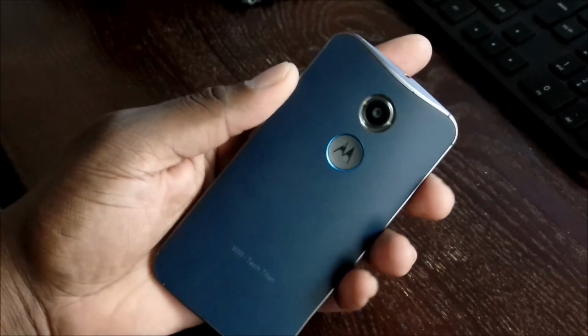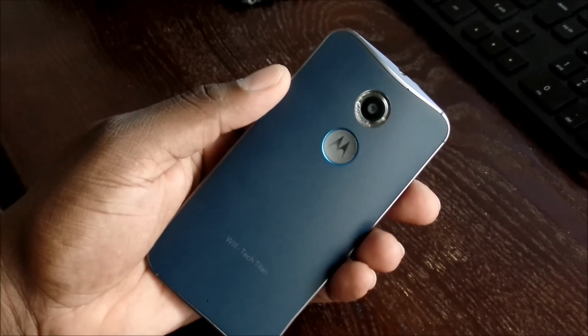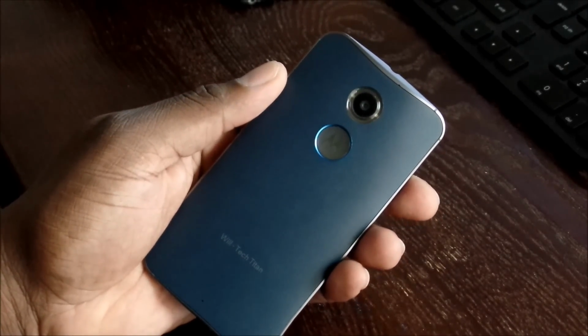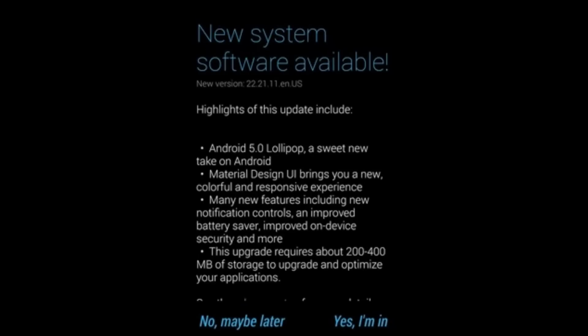One thing about both of these devices, though, they will get an update in software, and that's a huge plus. They're both on 5.0. That's why I got rid of my Nexus 6, and I will get another one. I'll probably get a white one, I guess, but for now, it's got to go.